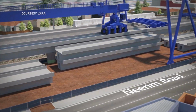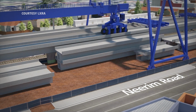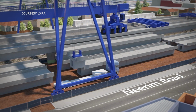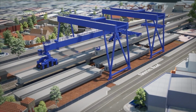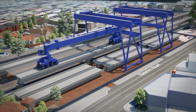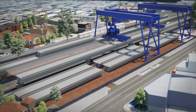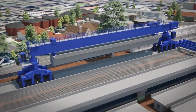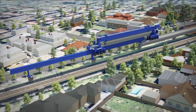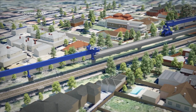The construction method starts with the delivery of the individual segments off to the side of the rail corridor. We also fully build the spans on the ground, so they are assembled into one unit, they are stressed and they are checked that they are ready for lifting prior to being erected adjacent to the rail line. They are then picked up with the gantry cranes and placed on the elevated rail deck, and they're transported with the straddle carrier to the support beam. The support beam's part of the straddle carrier. It's used to extend out past the straddle carrier and helps with placing the elevated sections onto the piers.